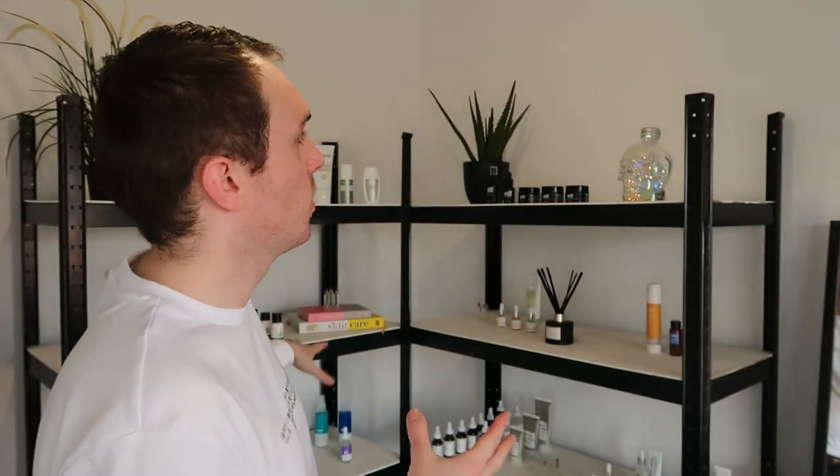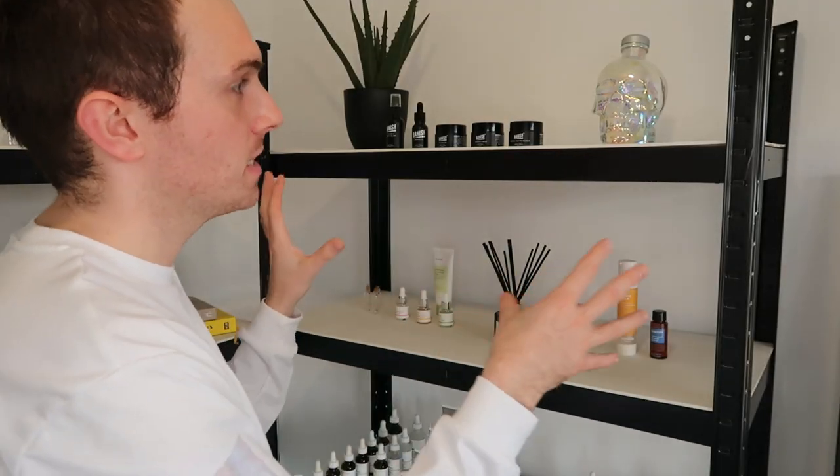So yeah, they actually had vodka in them. It's called Crystal Head Vodka. I've got an iridescent one and also the clear one there. And then on this side of the shelves, I've been literally replicating the other side.